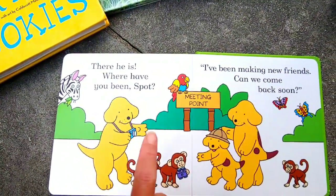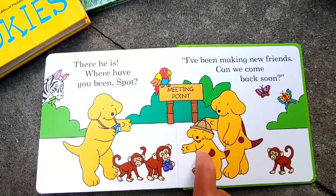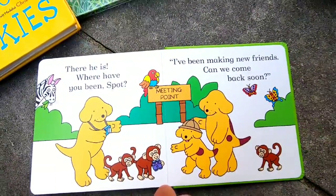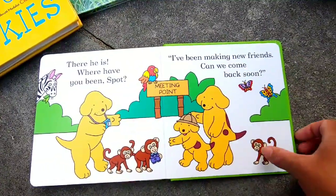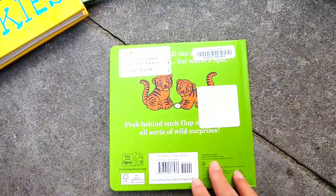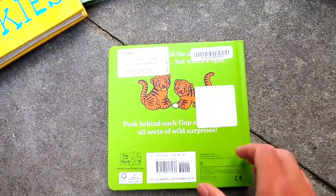Oh, there he is. Where have you been, Spot? He says, I've been making new friends. Can we come back soon? Oh, Spot, you gotta stay near your parents. You can't get lost, especially not in the zoo.